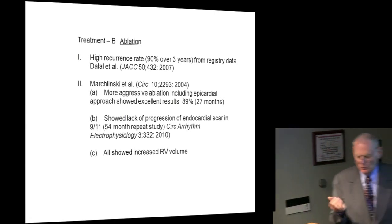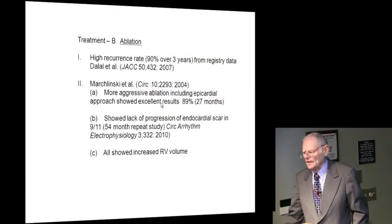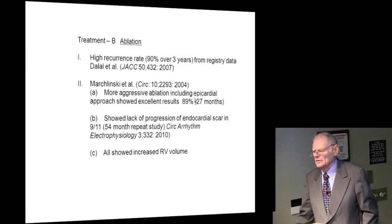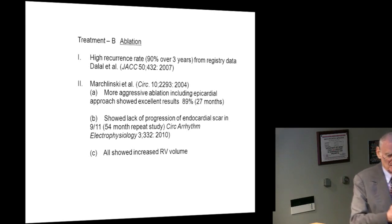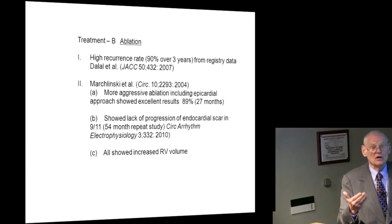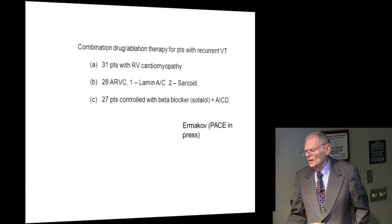This is a technique where we can actually put a needle into the pericardium and slip a catheter into the pericardial space and map and ablate from the epicardium. And when he did both endocardial and epicardial ablation of arrhythmic foci, he had a phenomenal success rate, 89%. So nowadays our practice is, if we're going to take a patient to the lab for ablation because they are drug resistant, we will only do endo and epicardial ablations.